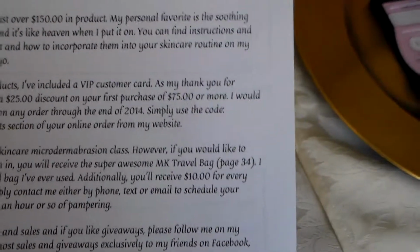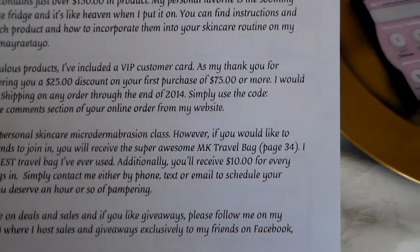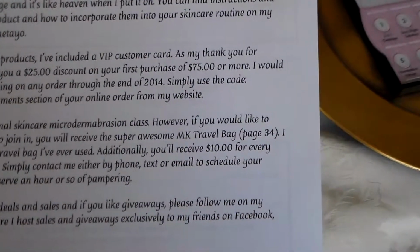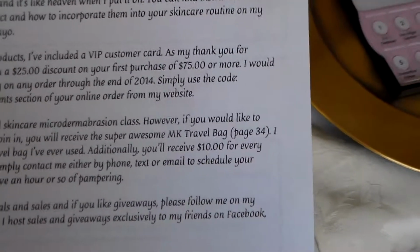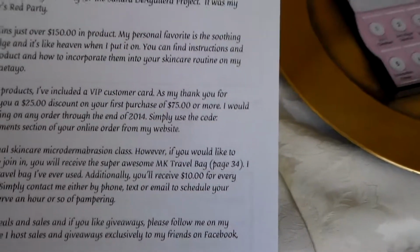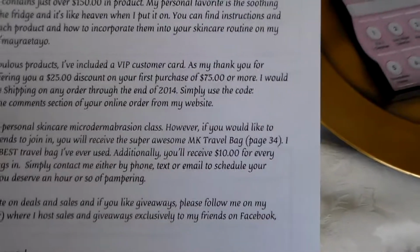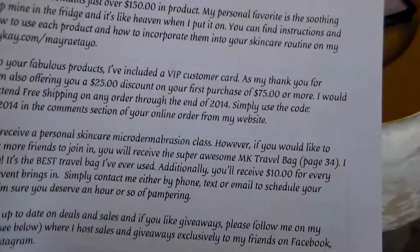marykay.com/Mayra Itayo. In addition to your fabulous products, I've included a VIP customer card. As my thank you for your generosity, I'm also offering you a $25 discount on your first purchase of $75 or more. I would also like to extend free shipping on any order through the end of 2014. Simply use the code FREESHIPPING2014 in the comments section of your online order from my website. You will also receive a personal microdermabrasion class.